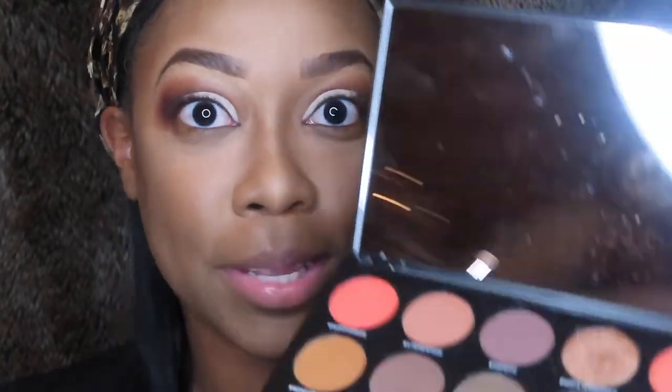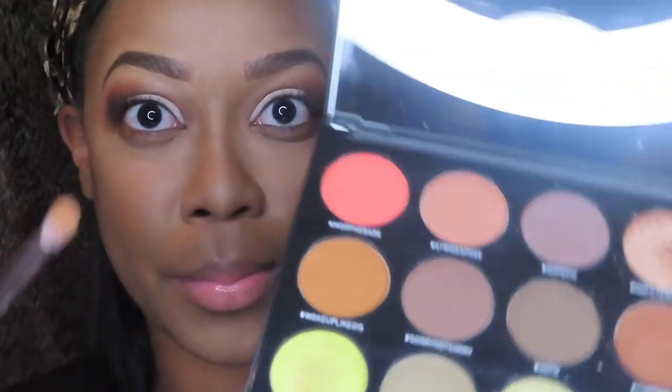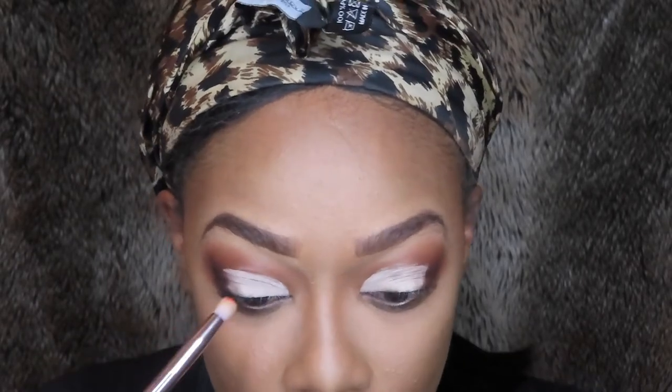So I'm gonna go back to my 15T. I'm gonna take this beautiful color here called Morphe Babe, and I'm just gonna pop that all over because we're just not playing it safe anymore. And I feel like let's be bold, let's do different colors. It's fall, honey. I'm just gonna take that and go all over the concealer.